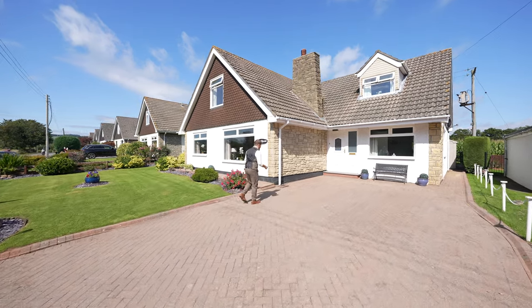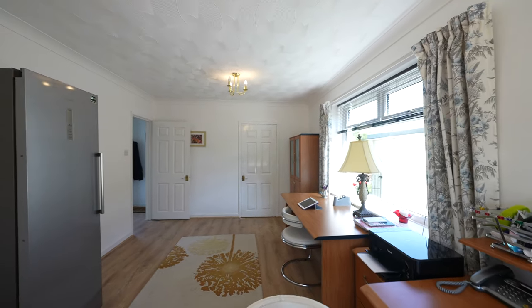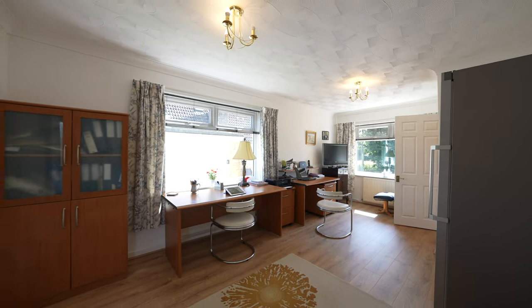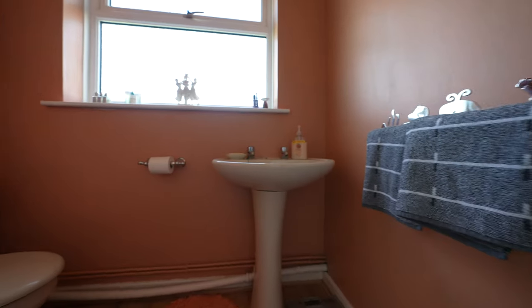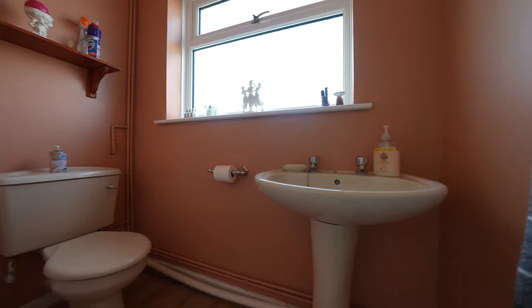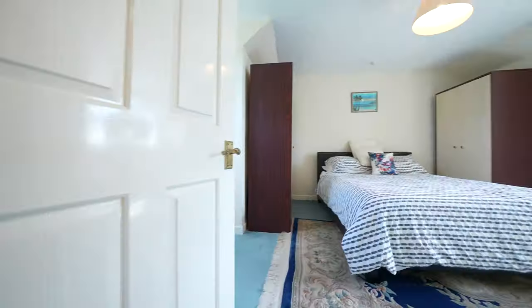Take a look inside. Converted from a garage in 1988, the homeowners currently use the downstairs space as a home office, with access to a downstairs utility room and downstairs WC. To the first floor, you also have a very large master bedroom with views over the farmland and the front aspect of the property.